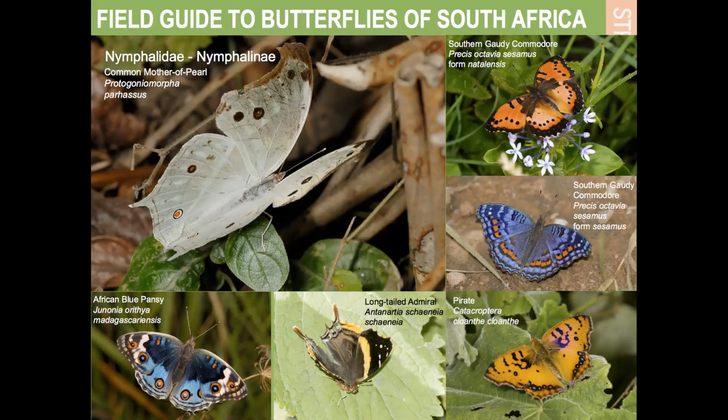And then in the middle there, we do have admirals here. Some of them are in the genus Vanessa, which is the same as the European and Indian admirals. But this is an Antanartia. That's an African genus of admirals, and you can see they've got very long tails. These are forest butterflies. They're very territorial. You find them in forest clearings, and it's a rather special insect that's not easy to find. It's a beautiful one.